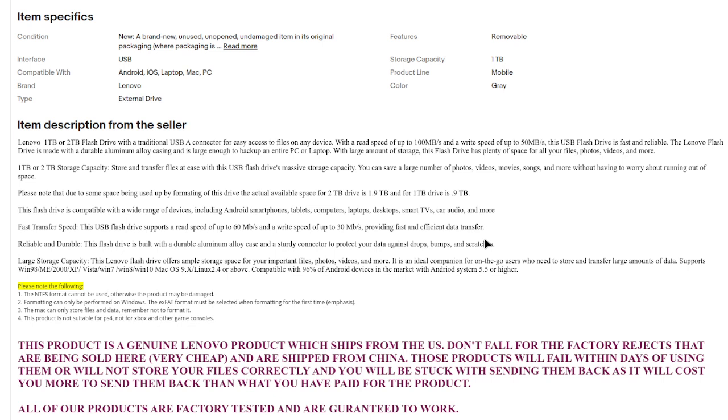So this is just another video, and this is a listing off eBay and a warning: don't buy 1 terabyte or 2 terabyte USB flash drives like this, because there are very few sellers that actually have real, legitimate flash drives with a 1 terabyte capacity, and if you purchase one of them it'll cost you, like I say, in the neighborhood of $100 or more.